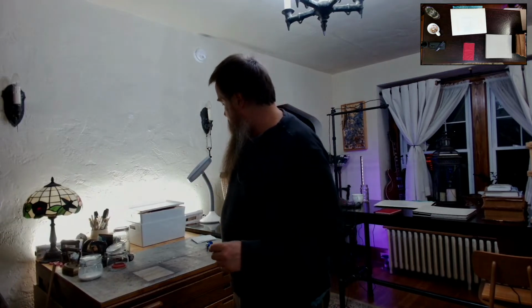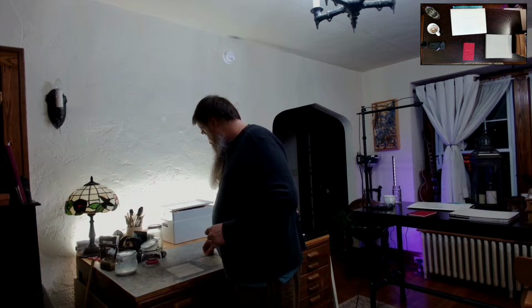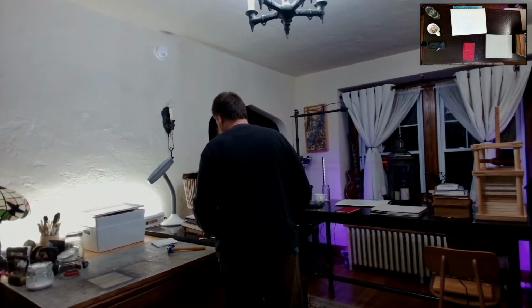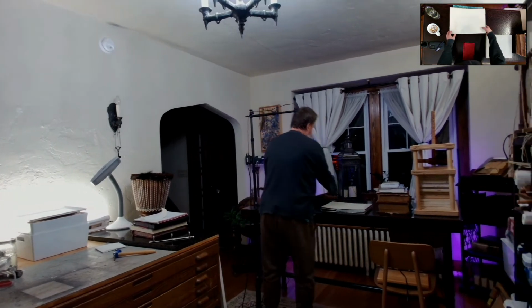Mystery Allen wrench. Question is, what did this go to? I'm not sure. I'm just gonna put it over here. And I feel that I have another cold or sickness coming on. All right.